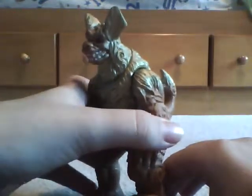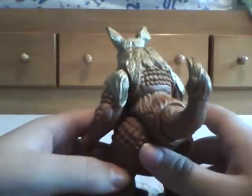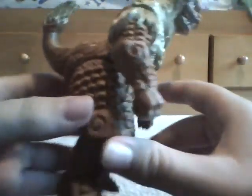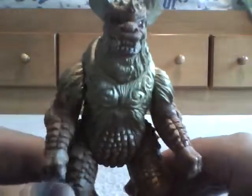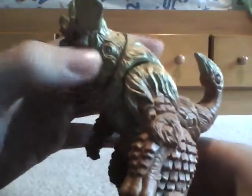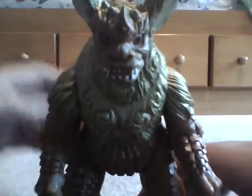So I'll start off with detail. One reason this guy is so sought after is because he does have really nice detail, especially the 6-inch one, because they got all these ridges and scale-like skin patterns on his arms and legs. Got all the swirl fur, which looks great. The face looks pretty great too. Teeth are individually sculpted, but that's okay.